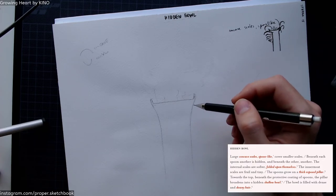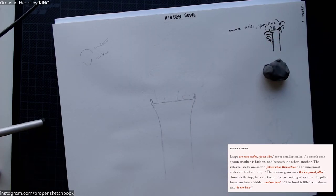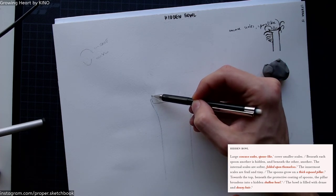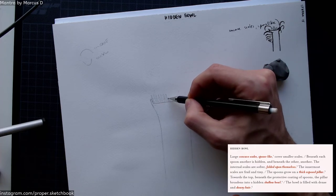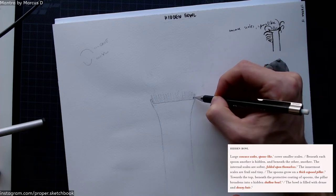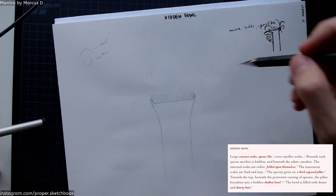In the hidden bowl, it's filled with dense downy hair, so it's kind of short, I think. Or actually, wait, downy means that it's covered with even more hair. So it's this little dense downy hair. I mean, this could be a fruit or vegetable. If I didn't know cabbage that well, I would say that this might be a cabbage.